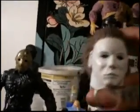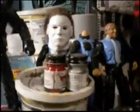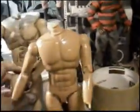I actually had to rip it off of the body it was on. It was on a Sideshow body, but a lot of you guys might not know that Sideshow bodies are way bigger than 12-inch scale figures. So here's your standard 12-inch figure, naked, right? And here, I'll show you this Sideshow body. It comes up to his nipple, his shoulders.